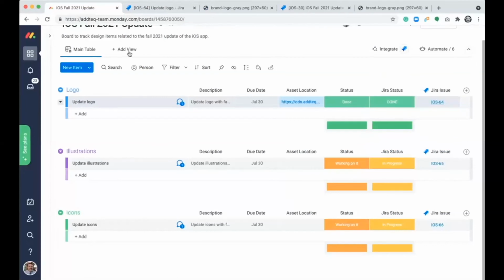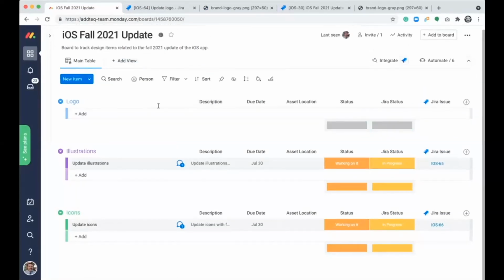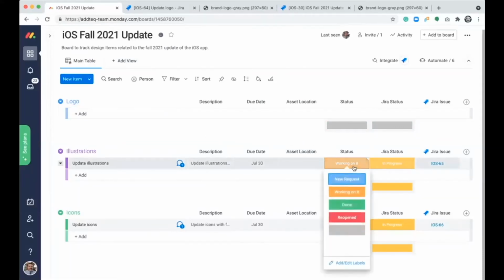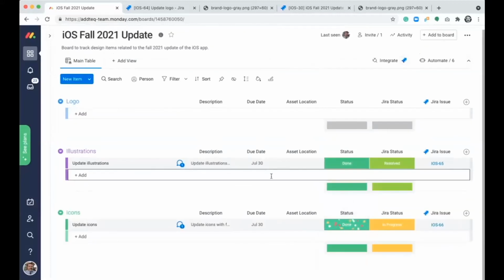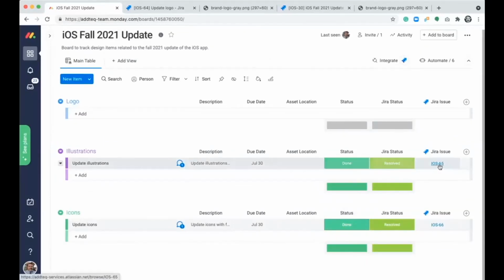So since the Jira item has been closed, that item no longer appears on the board. It's been archived. We're going to do the same for the remaining 2 items. We're going to set them to done, and then we're going to close them out in Jira. So we've set them both done. The Jira statuses have been changed to resolved.